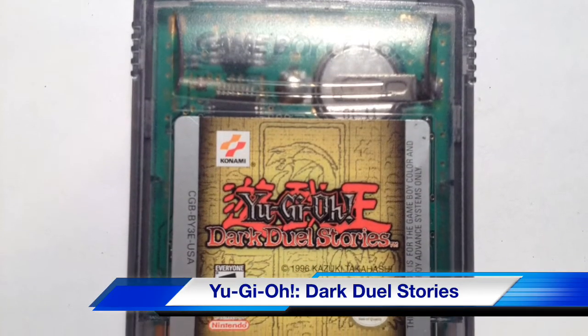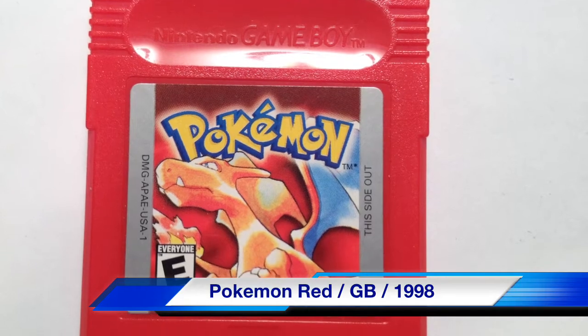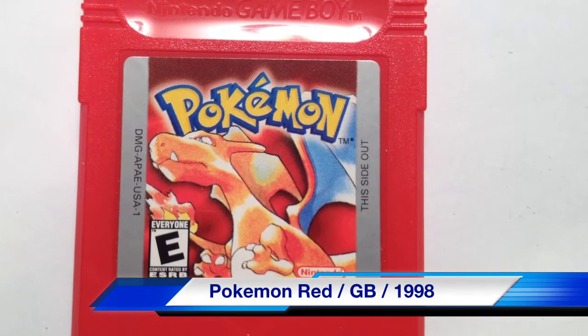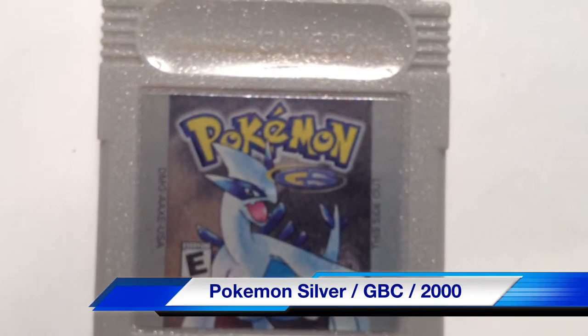And then we've got Yu-Gi-Oh! Dark Duel Stories, which I've not really ever gotten into the Yu-Gi-Oh! series, but maybe I'll give that a try at some point. And then these are the two games that I picked up knowing they were going to be worth the investment on this bundle. That's Pokemon Red for the Game Boy. This one goes for about $30 retail. And then for the Game Boy Color, there's Pokemon Silver. This one's about $20-24 as well. So those two I knew going in I would pick up because they're worth the $30 on this whole thing. And I'll probably end up selling them off just to pay for everything else.